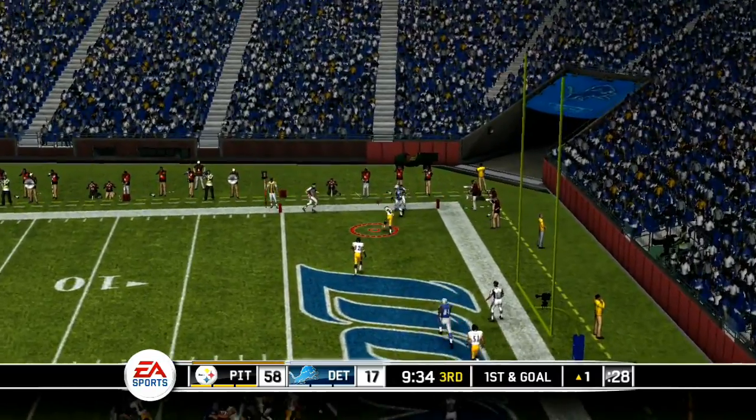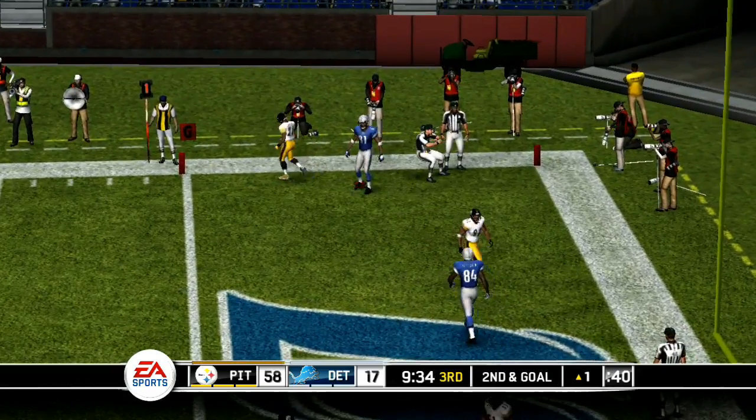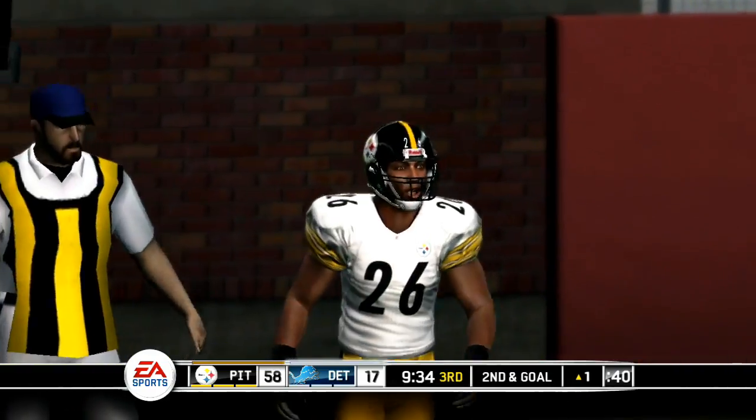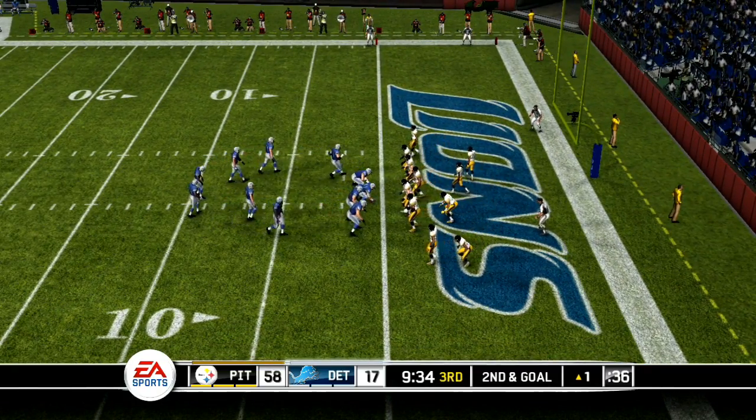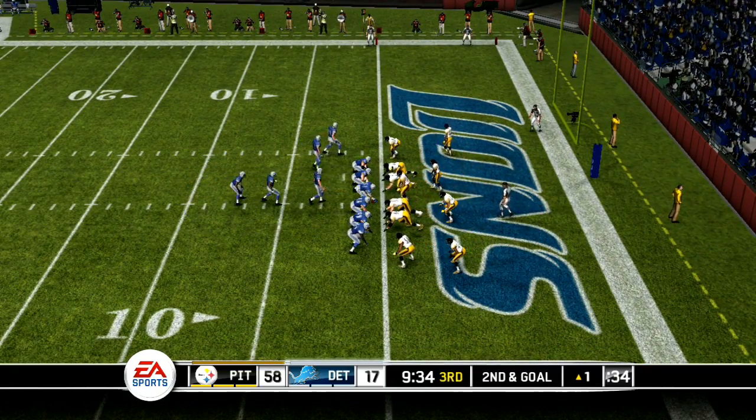Stafford back to pass. He's been perfect on this drive. Johnson was the intended receiver. And now we'll see who can get the bigger push.